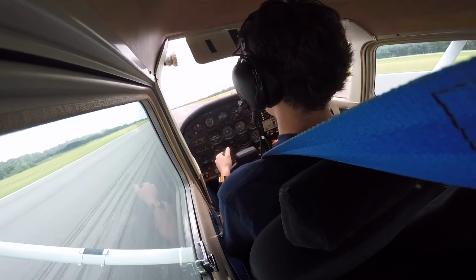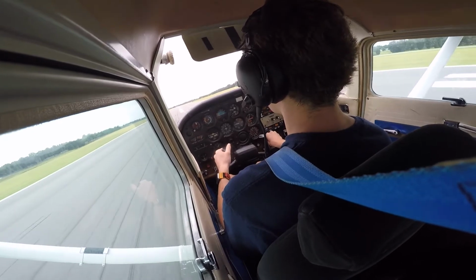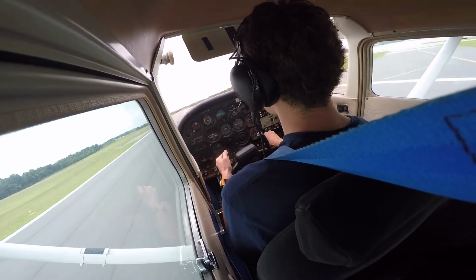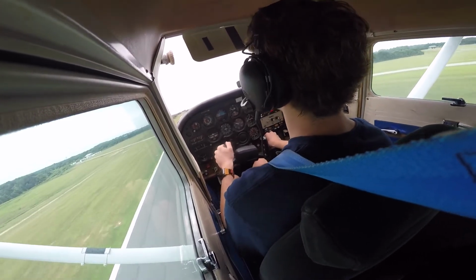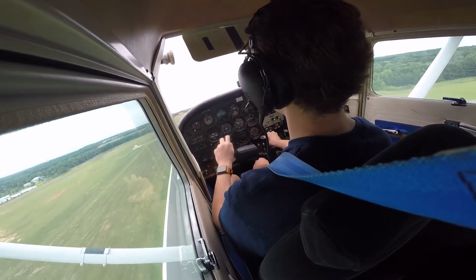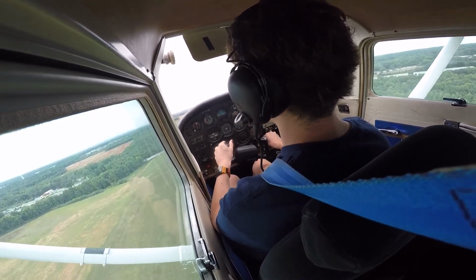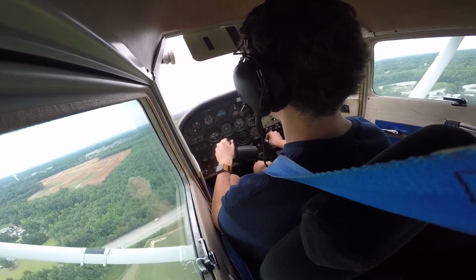Oh, spicy. 1, 2, 3. Spartanburg traffic, Cessna 52344 is on the go, Spartanburg. So two great landings, one good landing so far. Yeah, we'll do two more. I'll do a fourth touch and go, and then a full stop.